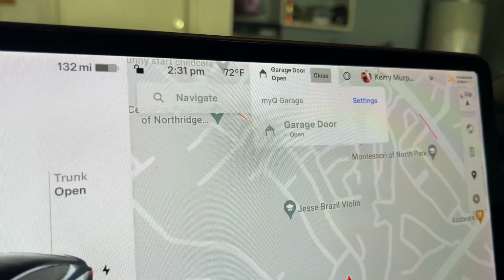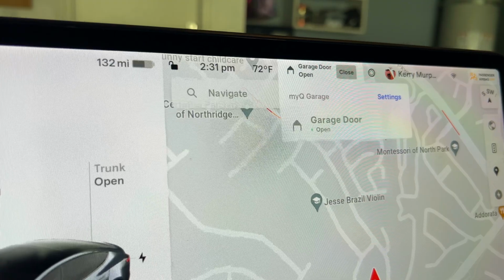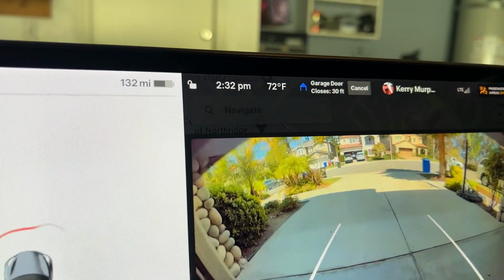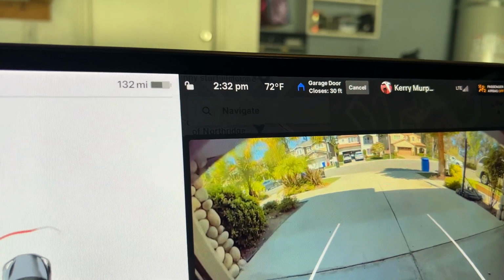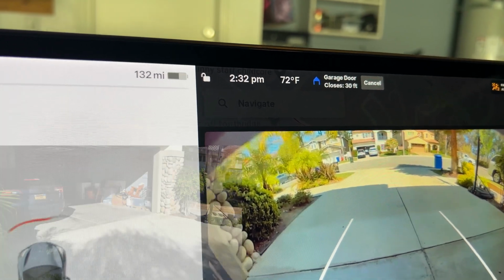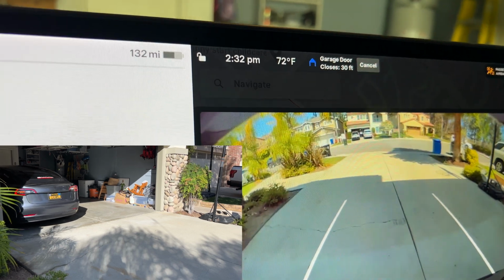To show you an example of what it looks like when we leave the house, you can see there at the top of the screen that the garage door is open, and we'll see what happens when we put this thing in gear. All right, so now it says that it will close in 30 feet. However, let's say you want to go outside and wash your car and you don't want to have it close. You can go ahead and hit that cancel button right there. So it's pretty intuitive.